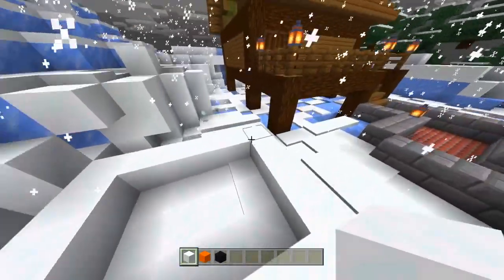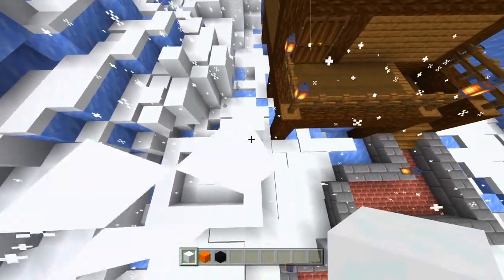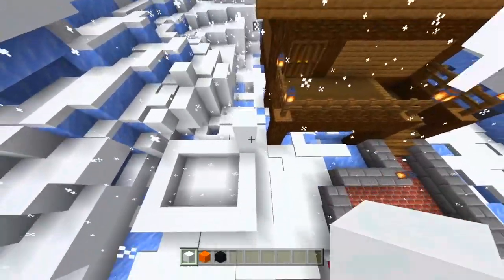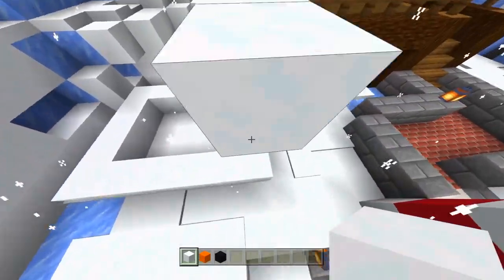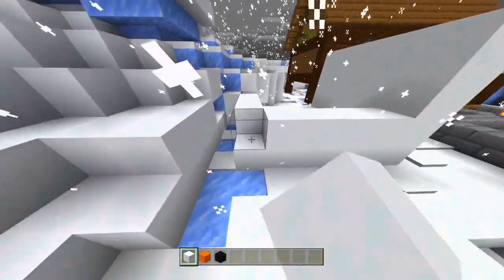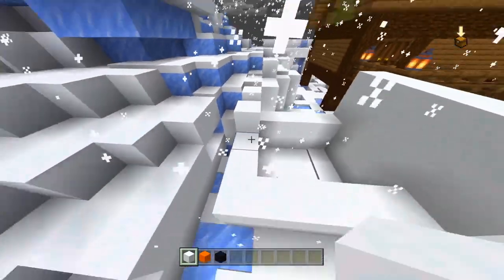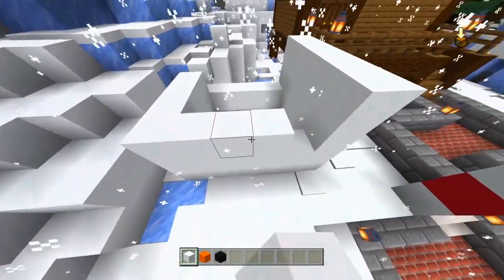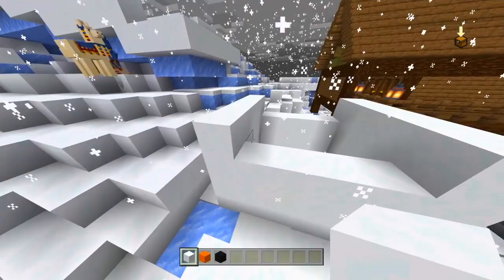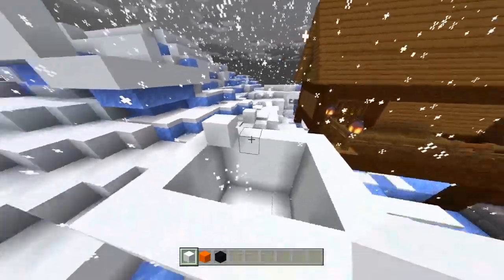Just like that. And then we can maybe go 1, 2, 3. Oh, that's really close to the house, isn't it? Oh well. And then like that. Just like that. It's a really big snowman. Imagine having a snowman almost the size of your house outside your front door. That would be something else. All right, filled in to 3 high. Just like that.